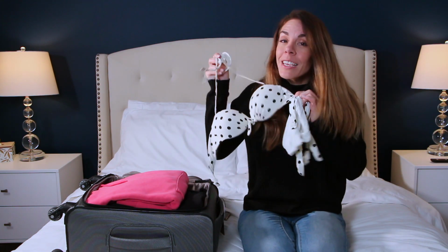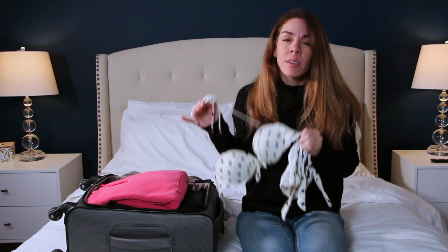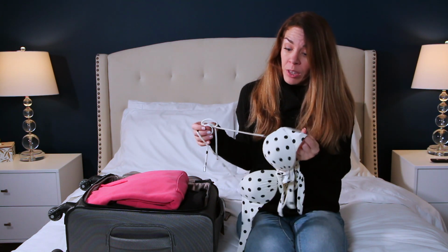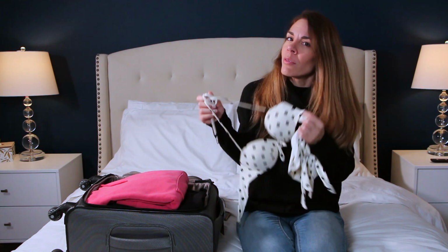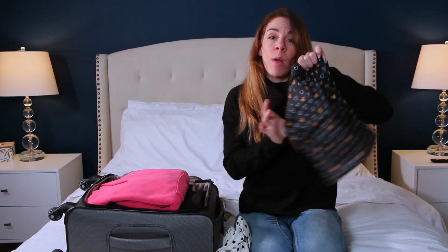All right, so the next thing I'm gonna pack is a bathing suit. Now, all the pools at the Walt Disney World resorts are heated, which is really nice. So you definitely can go swimming even on those cooler days. Now, I'm just gonna pack this bathing suit into a wet bag like this.